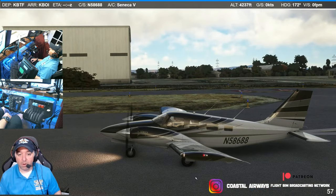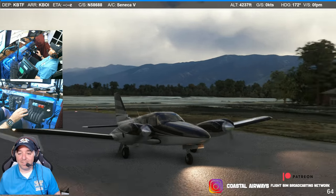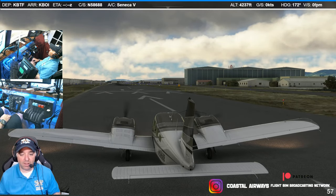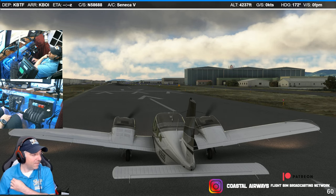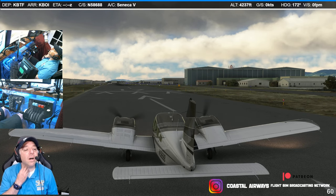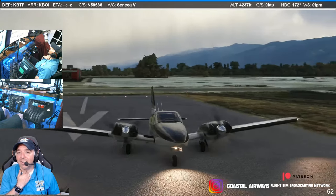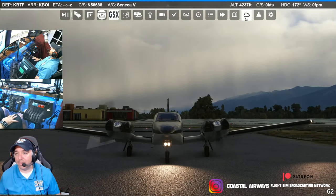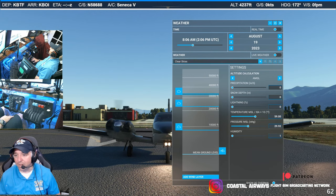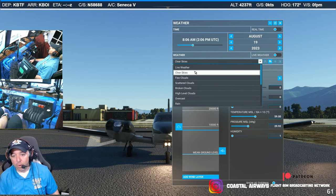I just want to look behind me. Yeah, it's going to be ugly. Staying away from this stuff. It's going to be gnarly, folks, without a clearance. I don't know. Do we get an IFR or just go? I'd have to get an IFR clearance. We'll go live weather here once we're cleared. I just don't want to deal with it right now. How's that? I would definitely have an IFR clearance, and I wouldn't even be flying through that.